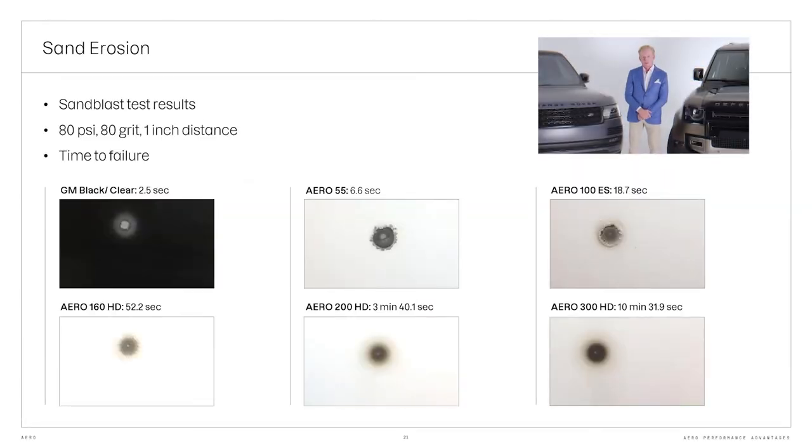Another area which is really amazing is our resistance to sand erosion. Now, if you look at the panel on the upper left, that's a standard base coat, clear coat system. We go through in 2.5 seconds. If you look on the bottom right, the 300 product, that's over 10 minutes.